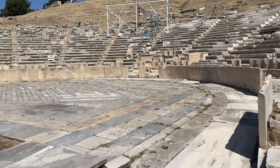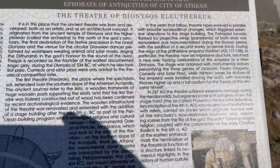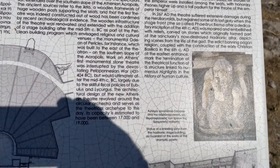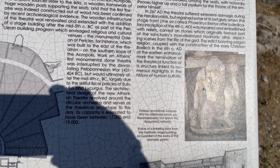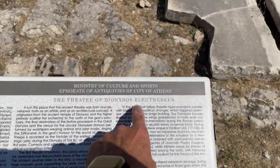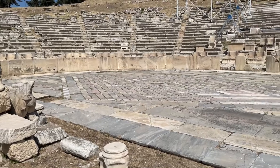So this is what it used to look like. So they'd sit here and do shows and stuff. Let me see if I can get you some information here. Okay, so this is the Theater of Dionysus Eleutherius. And so there used to be a big wall here too. They always had a wall.